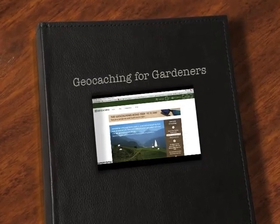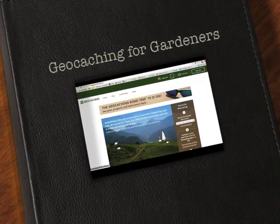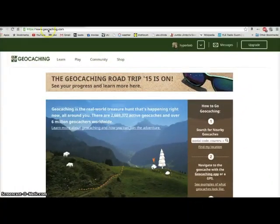This site is for geocaching. The URL is www.geocaching.com, and you can learn how to do it. You can actually play it. You can get some stuff from the shop.